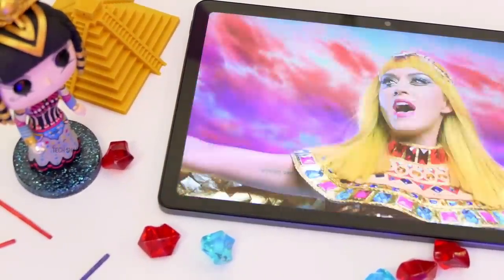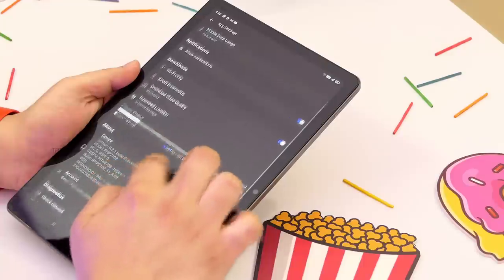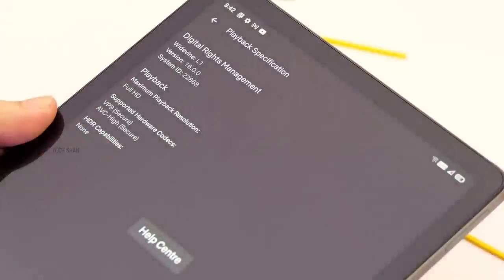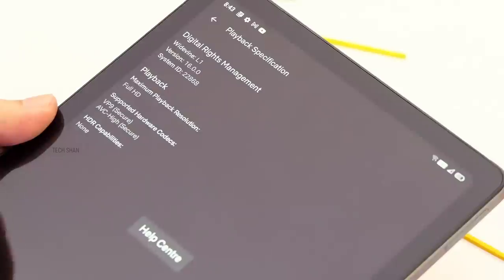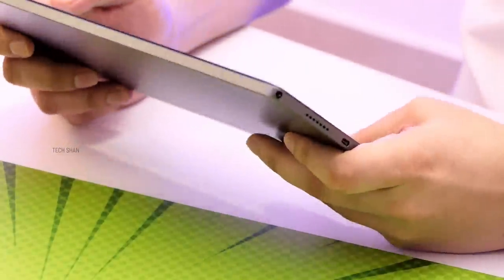Good color reproduction. Just grab this tablet if you plan to use it for multimedia consumption because it also supports Widevine L1. So enjoying your favorite content in HD from popular streaming apps, yes, you can do that. Speaking of which, the third highlight is its quad Dolby Atmos speakers. And I was totally surprised with the audio quality. Definitely impressive. You also get a 3.5mm audio slot for headphones.